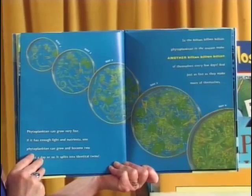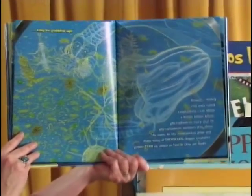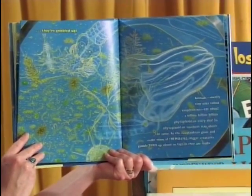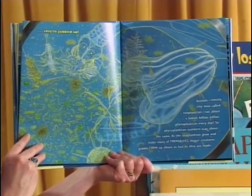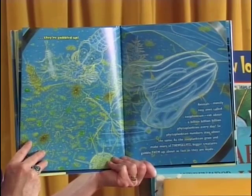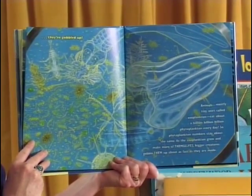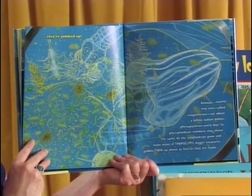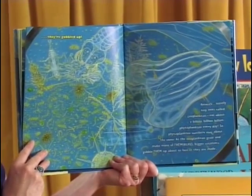And just as fast as they make more of themselves, they're gobbled up. Animals, mostly tiny ones called zooplankton, eat about a billion phytoplankton every day. So phytoplankton numbers stay about the same. As the zooplankton grow and make more of themselves, bigger creatures gobble them up about as fast as they are made.